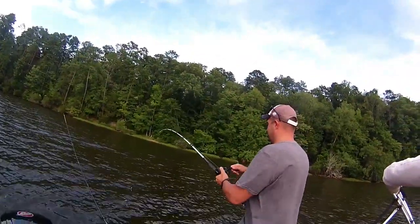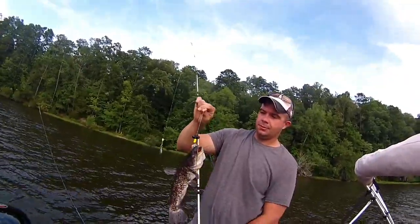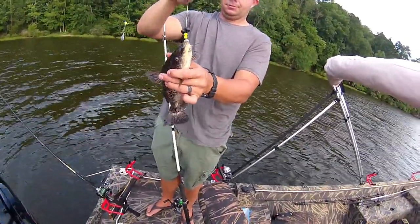Are those bad? No, these are gonna be big old flathead bait. Oh cool, we still have our bait too. Yeah, a little bullhead. I'm gonna pet him real quick. I'm gonna pet his belly. Will he flop?